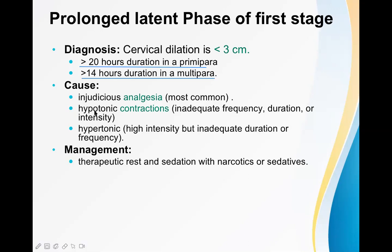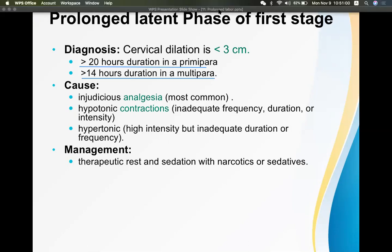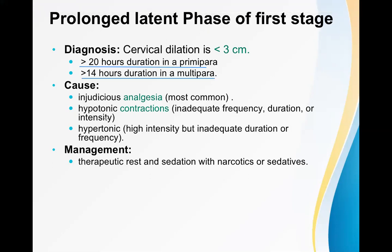Another is hypotonic contraction. Now, what do you mean by hypotonic contraction? Yes, the contraction of the uterus which does not have the intensity to fulfill that, sir. That is less tone of muscles. Now you all are correct. The meaning is very easy. Hypotonic contraction means the contraction is not that intense. It is not that powerful.